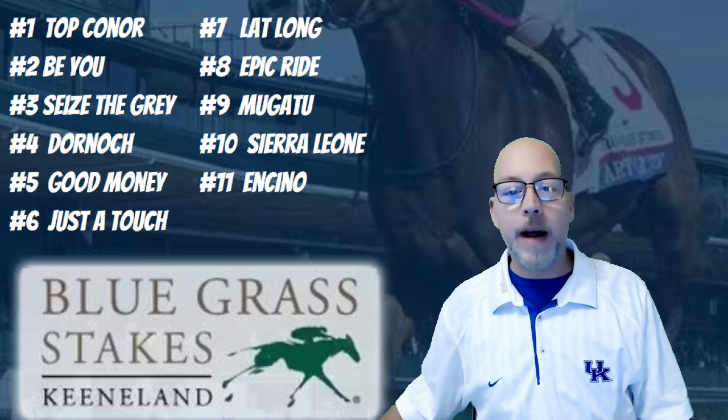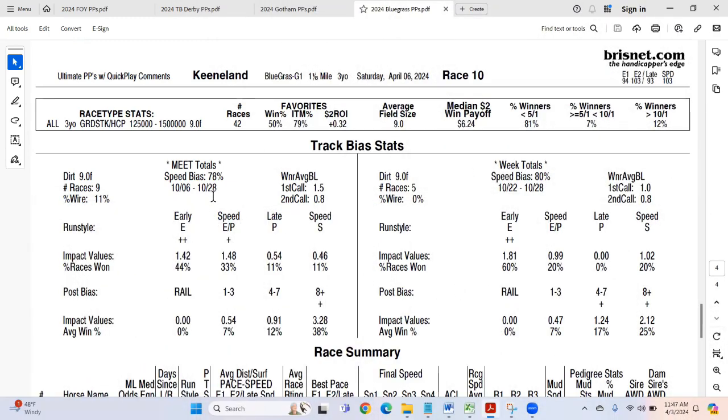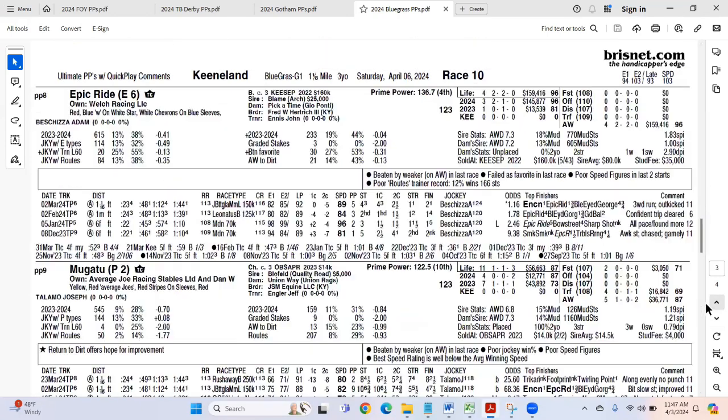Now let's take a look at some past performances. So like I said, this is going back to the fall meet, and the track bias did favor the speed early on, pressing type speed. And this is for 9 furlongs. Only 9 races ran during this short meet. But that's a pretty solid foundation, sample size, so to speak. So we'll have to keep that in mind when we're handicapping.